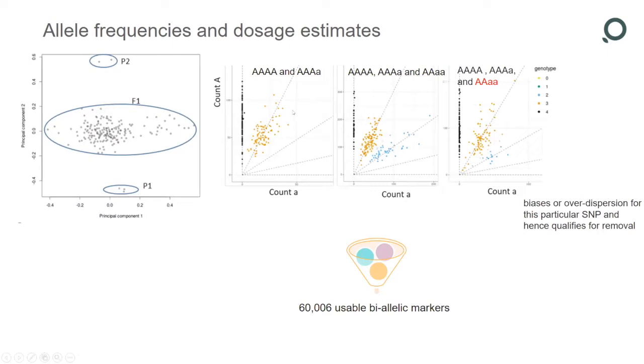The first two plots show that calling was done for discrete genotypes in our population for a particular marker. Here we have two nice classes, and in this one the population has a discrete division among three classes. But in this last plot we can see that something is unexpected, and UpDoc highlights this, and then we remove those markers. These kinds of biases are either coming from overdispersion or due to other errors. We can remove them, and then finally we had roughly 60,000 usable biallelic markers.